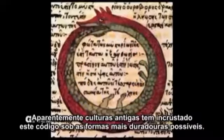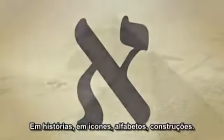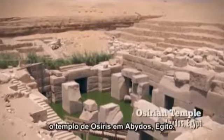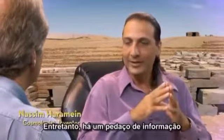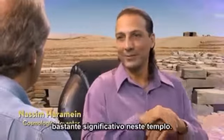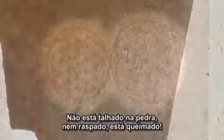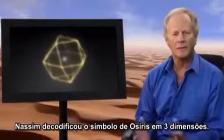Apparently, ancient cultures had embedded this code in the most enduring forms then possible, in stories, in icons, in alphabets, and buildings. Here we are at one of the world's oldest sacred sites, the Osirian Temple at Abydos, Egypt. Very little writing is found in the Osirian Temple. However, there is one very significant piece of information in that temple. It is a very faint but clear and precise drawing. It's not etched into the rock, it's not carved, it's burnt into the atomic structure of the rock in some extraordinary way. Nassim has decoded the Osirian symbol in 3 dimensions.